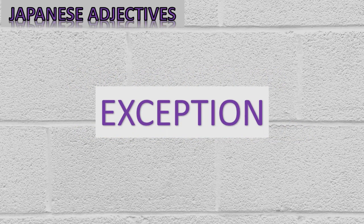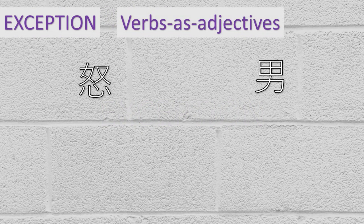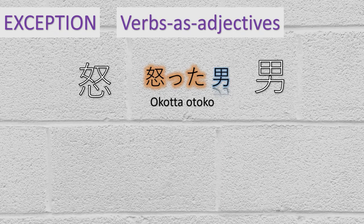So there are exceptions to the rule. Of course, it is not absolute. For example, here we have okotta otoko. This phrase means angry man. Okotta otoko. As you can see here, this is in the ta form.